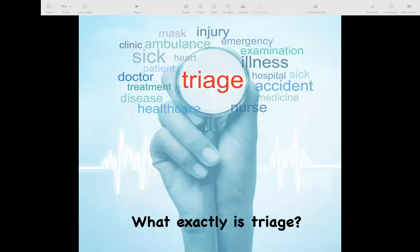It's a tool that's used to assign urgency to the patients in the emergency department with which they need to be seen. Okay, cool. All right.